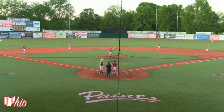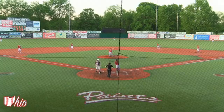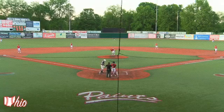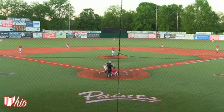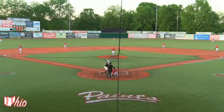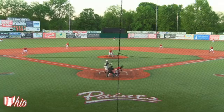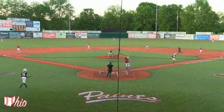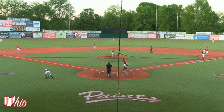Way high, we go to a full count. Again, we want to thank the Paints down here, Chillicothe Paints, for the use of the field. Ball four, outside. Jordan Thompson takes his base. Brings up Grant Moore, number 34.